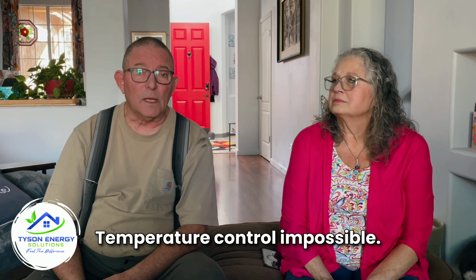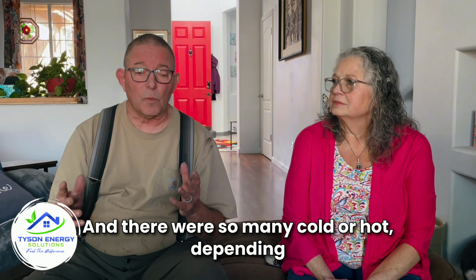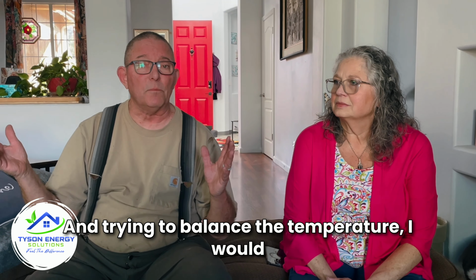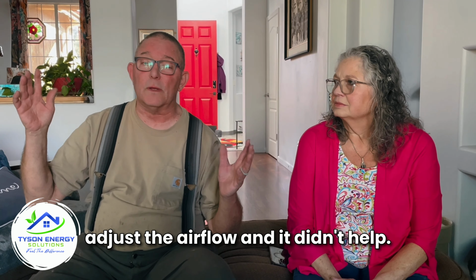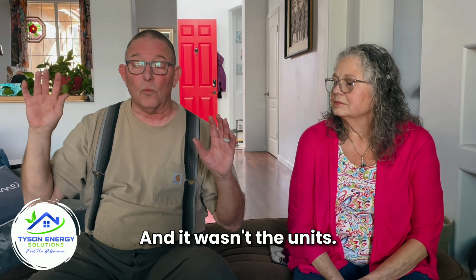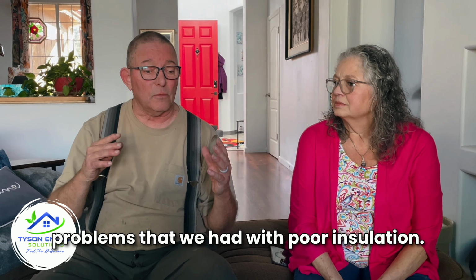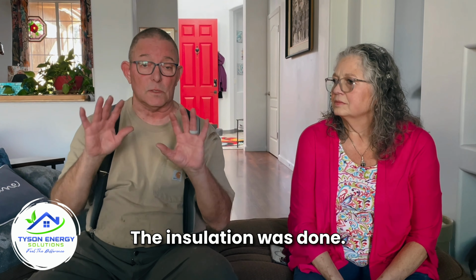Temperature control, impossible. We've got air conditioning and heating, and in the winter there were cold spots, in the summer there were hot spots, and trying to balance the temperature, I would adjust the airflow and it didn't help. We had people come out and check the airflow, and it wasn't the units. They just couldn't keep up with the problems that we had with poor insulation. It just wasn't working. The insulation was done.